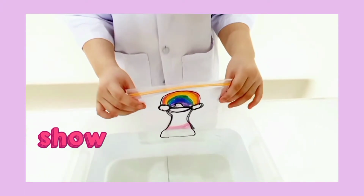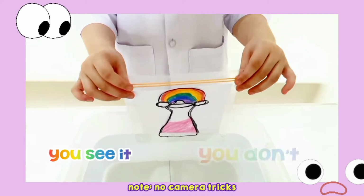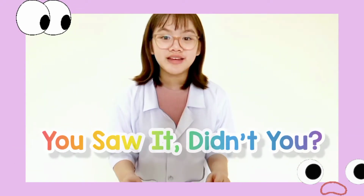Show and submerge. You see it? You don't. You see it? You don't. You saw it, didn't you? What kind of wizardry is this?